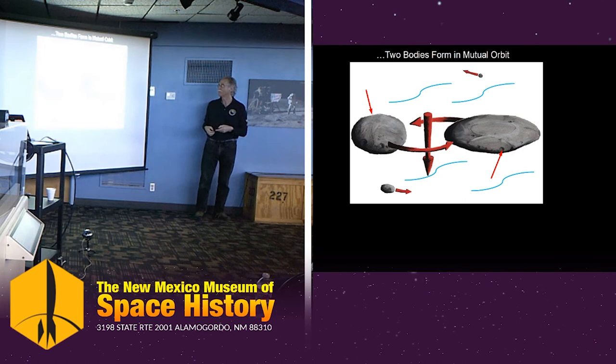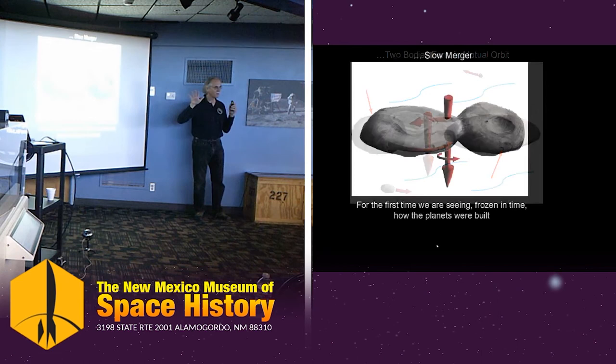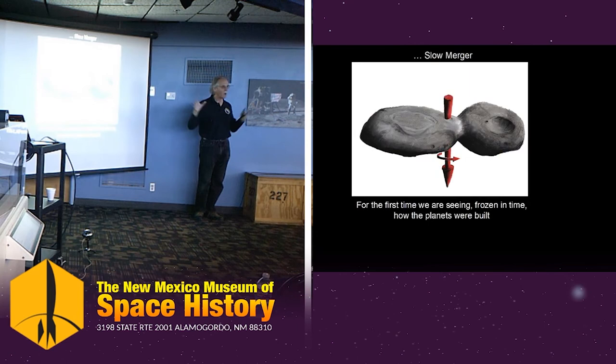So that's how we think we got what we see here. And so for the first time, because this is such a pristine part of the solar system, we're seeing how planets were formed, how these smaller pieces came together and stuck to produce larger objects. And something like this probably happened in the very early stages of the formation of the Earth as well. And so it's a really fundamental new result on how we think the solar system was built.